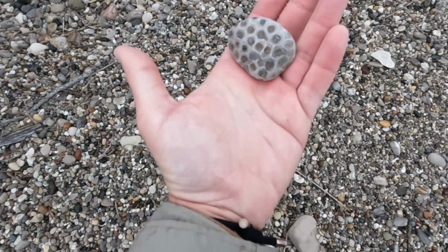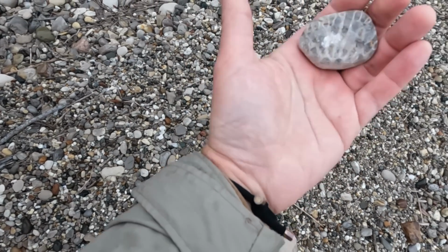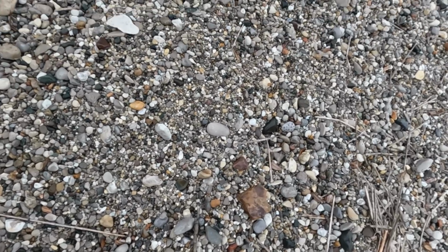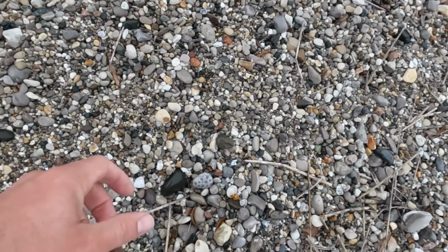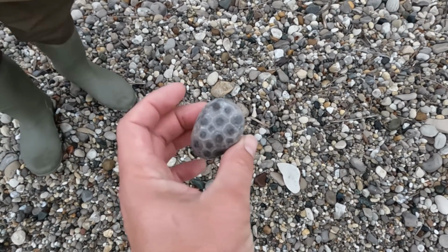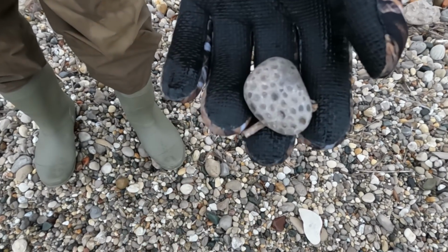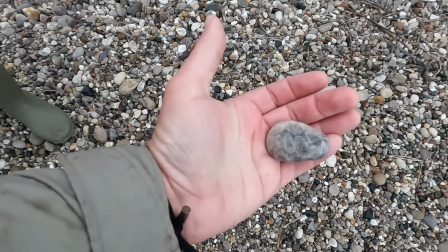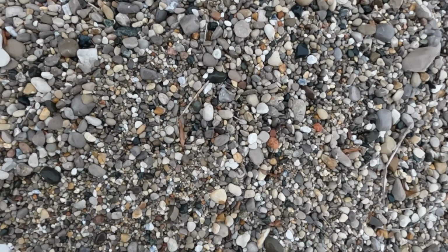Not a bad Petoskey stone. Oh, that's a good one. Yeah. Throw that in the bucket there. Oh, look at right there. Take a couple steps. Another nice one. Check that one out. That's a really nice one. Here's one with really little parts. Oh, that's cool. Not a super great one, but I like that. I like yours. We're doing it good right here. Cool.